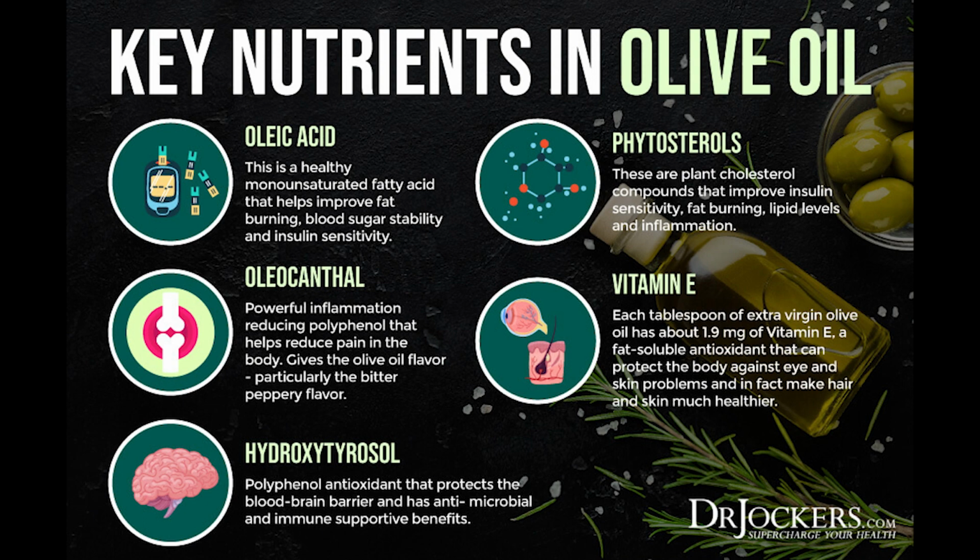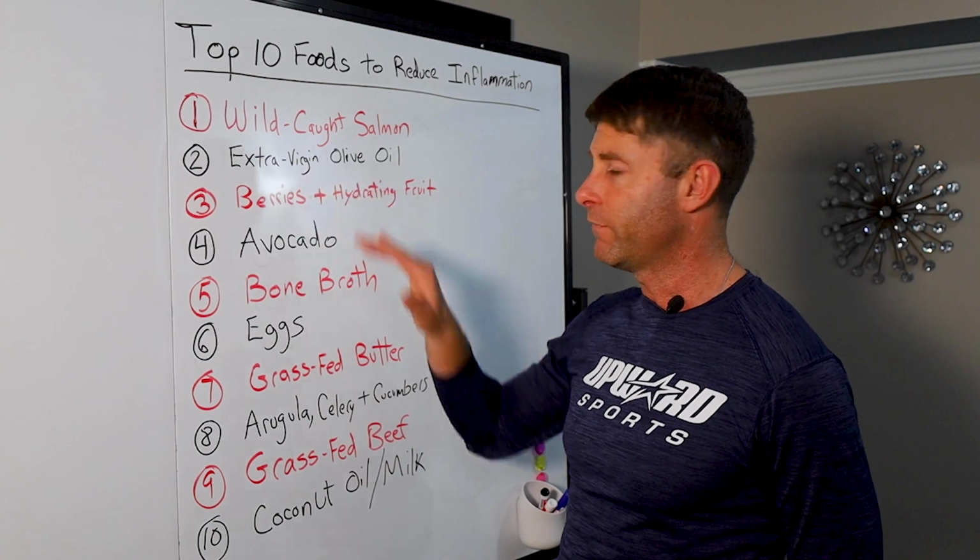It's also very rich in vitamin E, which helps protect the epithelial lining of our blood vessels as well as our gut, right? So it really helps protect our gut from damage. It protects our blood vessels from damage. And extra virgin olive oil is also rich in polyphenols like oleocanthal and hydroxytyrosol, which protect our blood-brain barrier. Oleocanthal they call nature's aspirin, right? Because it's really powerful at bringing down inflammation and reducing pain in the body. And extra virgin olive oil also has phytosterols, which help balance out our lipids. Cholesterol, right, helps improve HDL levels. And so you get a lot of great benefits from extra virgin olive oil.